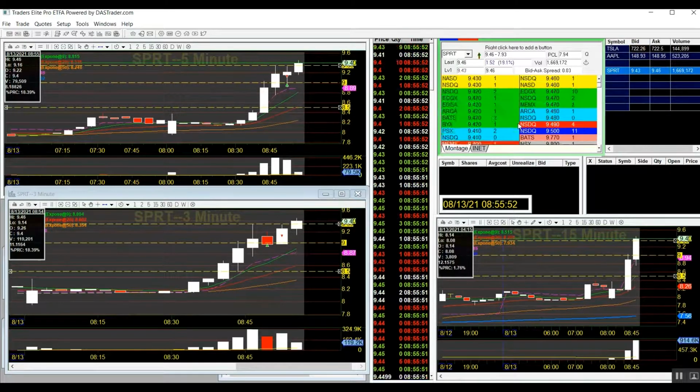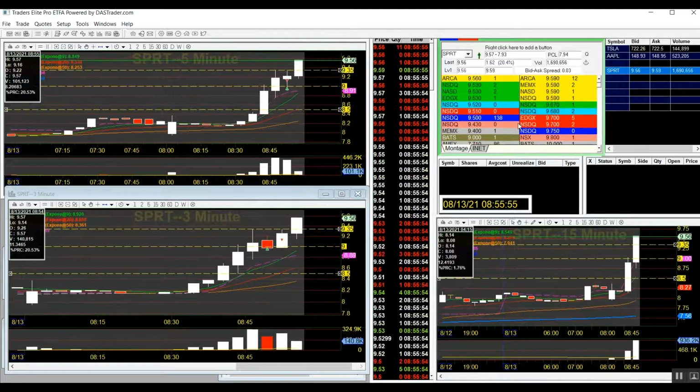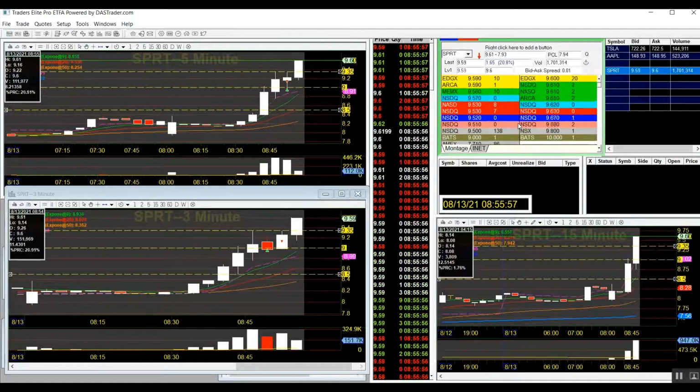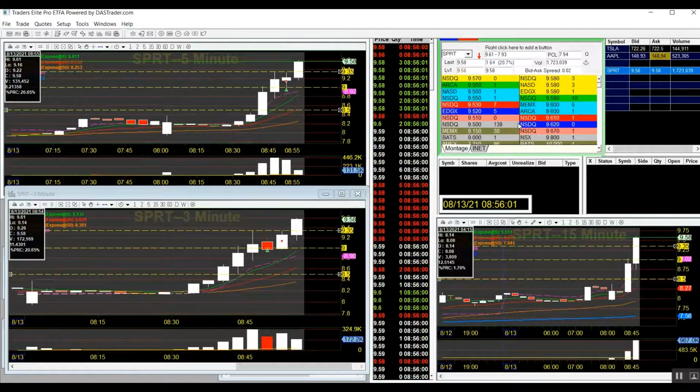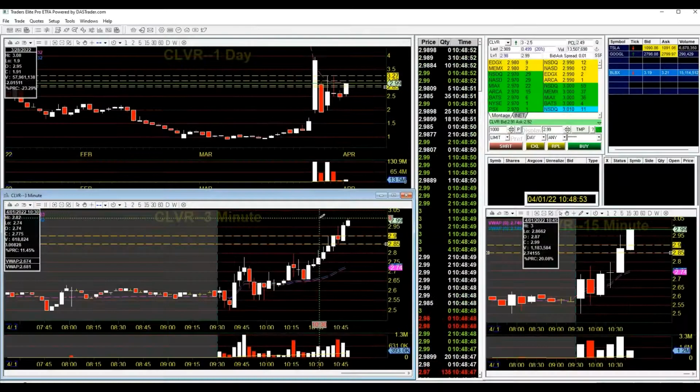You want to see quick tape. You want to see green. You want to see fast tape, faster than what the tape normally prints, like right there, and you want to see the ask going up.